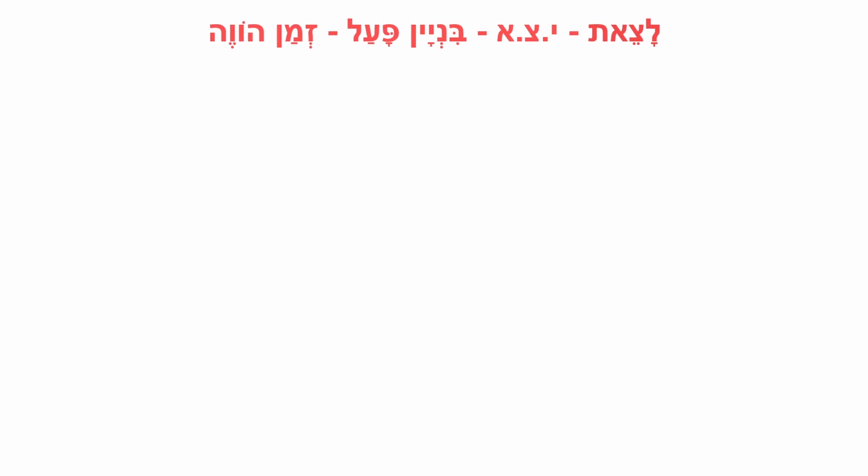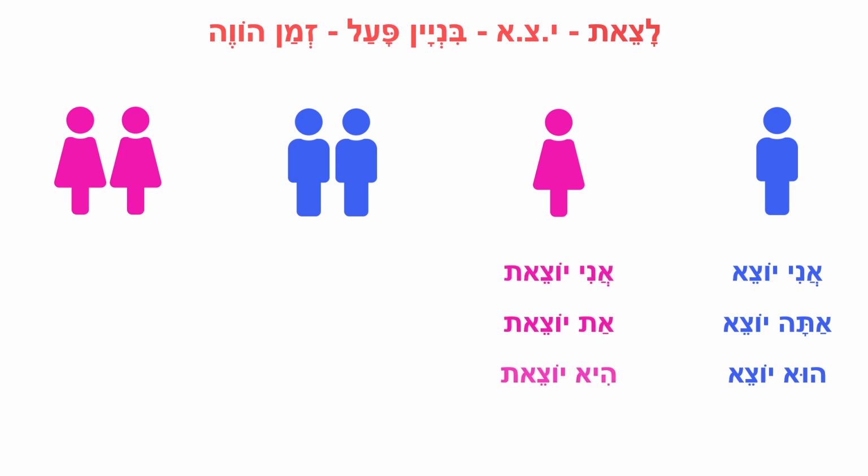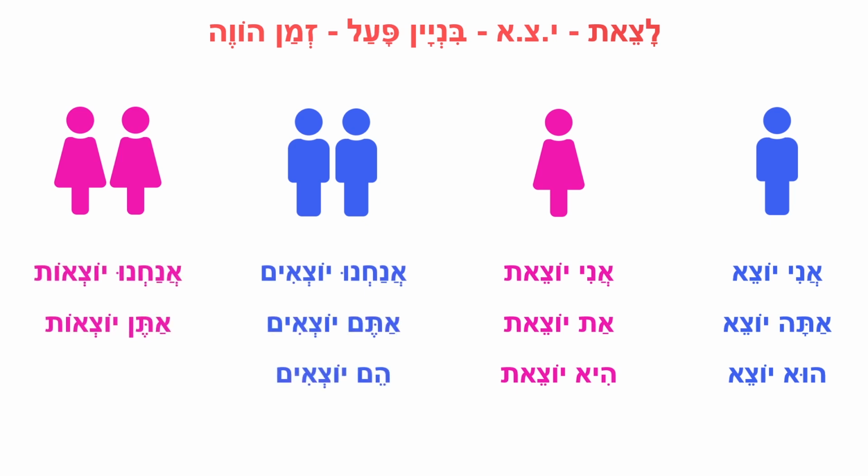Letset, present tense, 4 conjugations. אני יוצא, אתה יוצא, הוא יוצא. אני יוצאת, את יוצאת, היא יוצאת. אנחנו יוצאים, אתם יוצאים, הם יוצאים. אנחנו יוצאות, אתן יוצאות, הן יוצאות. If you don't have it in your notebooks already, pause the video and write it down in your notebooks. Excellent. The verb לצאת, יוצא, יוצאת, יוצאים, יוצאות. And now let's exercise with that one as well.